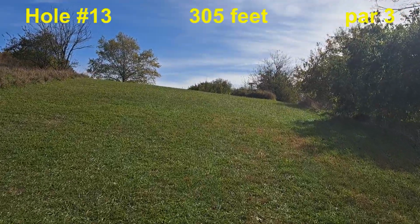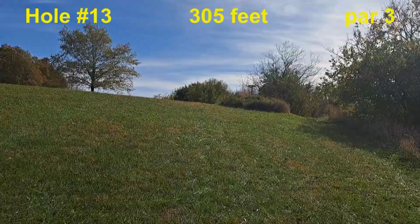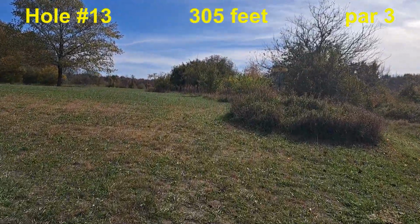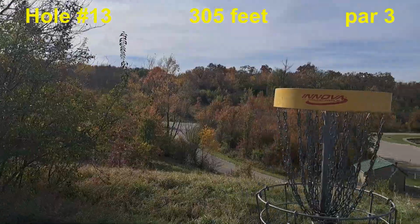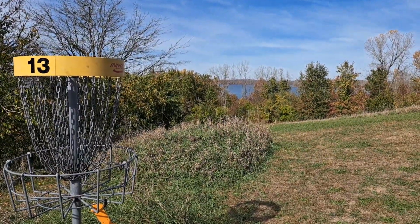I captured this video on Monday, October the 28th, and it was a beautiful late morning with temperatures in the upper 50s when I came here. In spite of that, I only saw a couple of people in this park, and I was the only player on the disc golf course. There's the 13th basket, and there's a view back down to the tee from behind the basket.